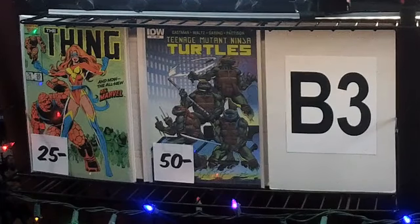So this is before Jenica morphs into a Teenage Mutant Ninja Turtle, our first female member. This is the first appearance of the character, again, back in the year 2015. Near Mint Plus, $50.